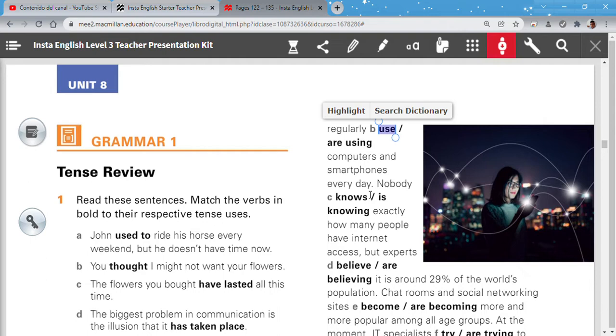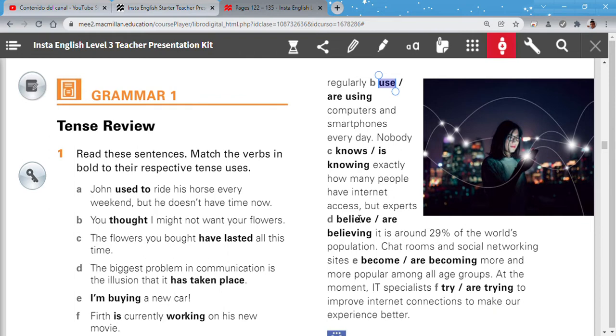Chat rooms and social networking sites become or are becoming more and more popular among all age groups. Teacher, pero ¿por qué cambia? Porque acá this is an event. Chat rooms, social network sites, more and more popular. So in this moment they are becoming popular.